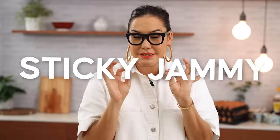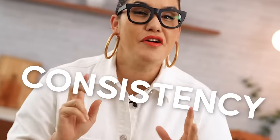There are many different ways to make sambal, many different preferences. Mine is for a very spicy yet sweet, sticky, jammy consistency, very similar to the one that I had at 328 Katong.